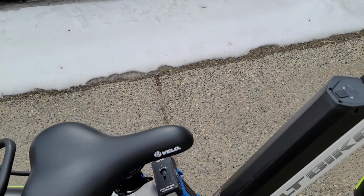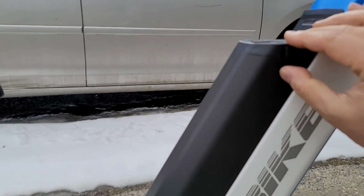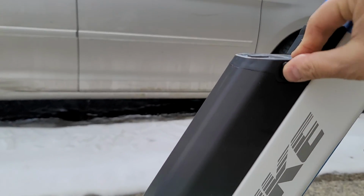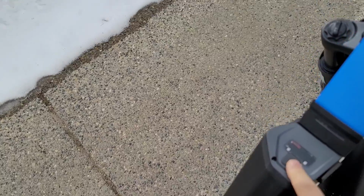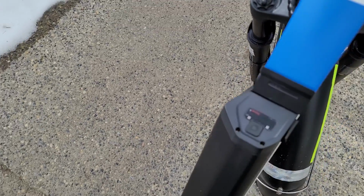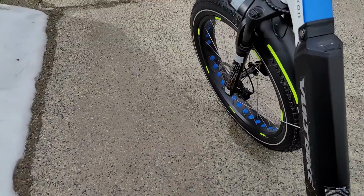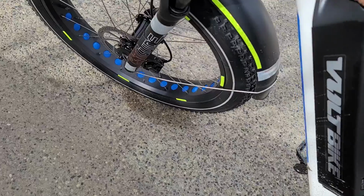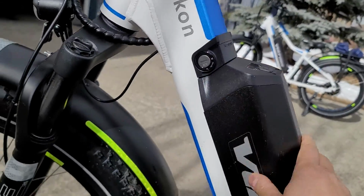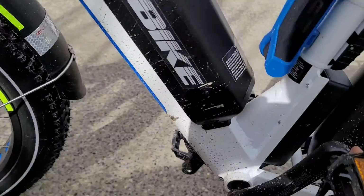And the batteries, just a look at the battery here. This here is a USB port where you can charge your phones. You press this thing here, it will show you the status of the battery, and it has a lock to keep your battery secure right here. And this is the controller.